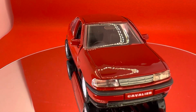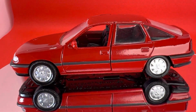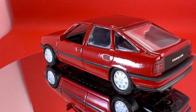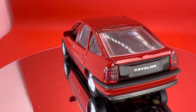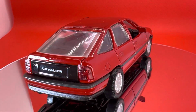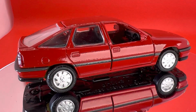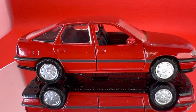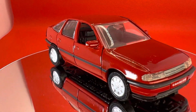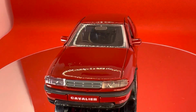Despite the lack of an estate body style, the Cavalier topped the large medium family car sales charts in Britain in 1990, narrowly outselling the Ford Sierra, while Rover was beginning to phase out its Montego in favour of the new Rover 400 series, and later the more upmarket 600 series. Other strong contenders in this sector included the long-running Citroën BX and Peugeot's highly regarded 405.